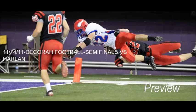2 receivers left side, offset backfield to the left side, and a flag is down. Somebody was moving early on the right side, or so it appeared for Harlan. Illegal procedure on Harlan. Well, we were moving guys around, and I don't know what happened there for Harlan. They just kind of obviously moved to our movement, and good for the Vikes. 2 penalties, 27 yards for Harlan, 1 for 5 for Decorah. Drop it to throw is Osborne. Steps up in the pocket. He's going to scramble 25.